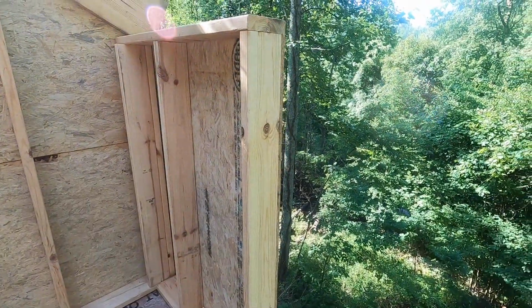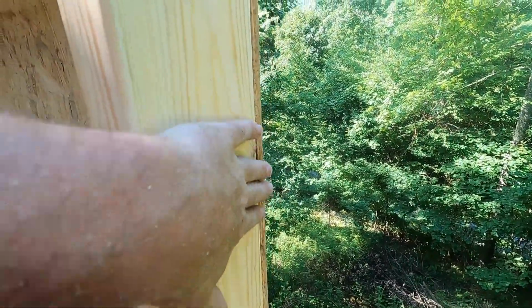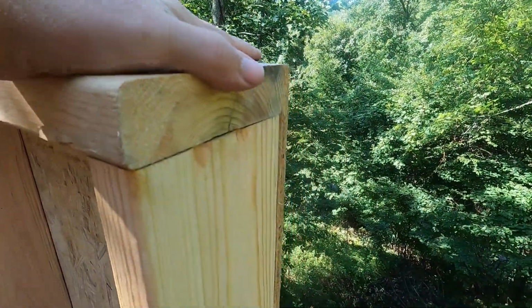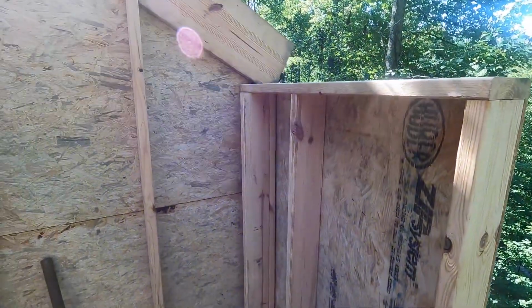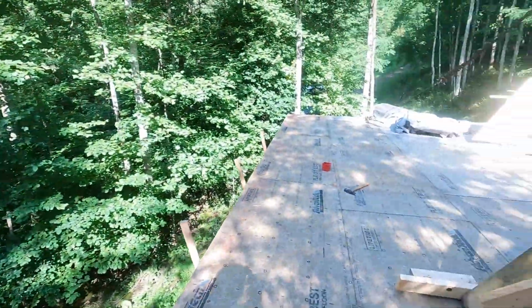I didn't measure this for square. I used the factory edge of the zip to make sure these two sides were square. If they were square, then the rest of it was going to be square. So anyway, that's that. And now this is really tight. More to come. Stick around.